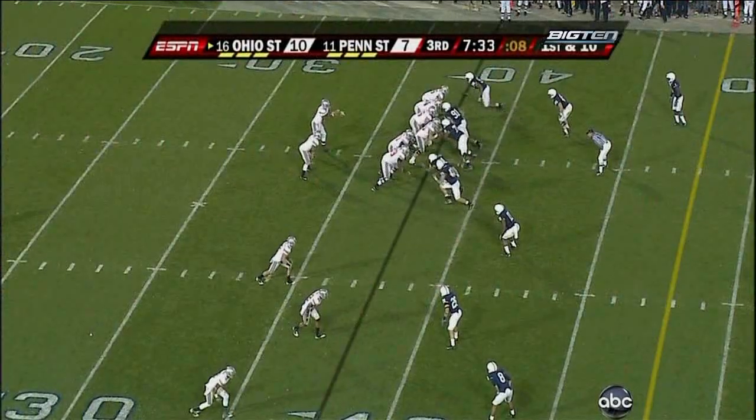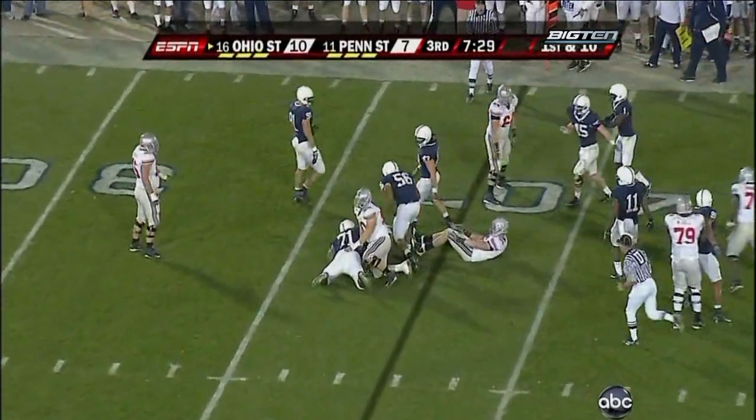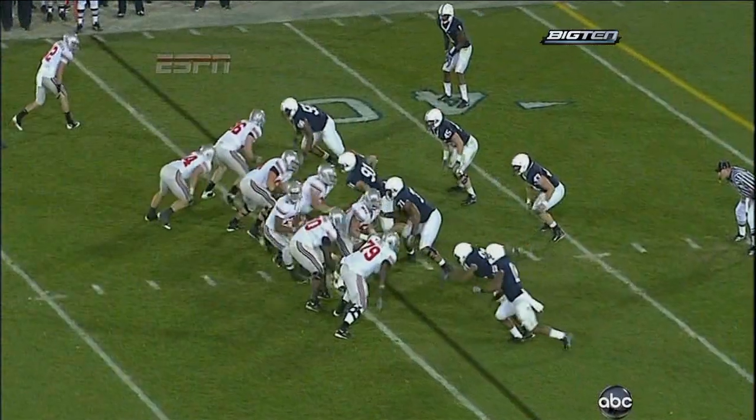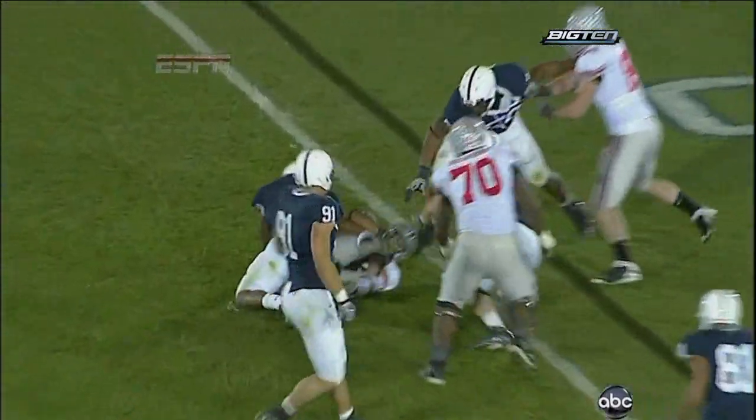First and 10, his own 38-yard line. They give it to Heron left side. Down he goes for a 1-yard loss back at the 37. Heron again up the middle. Bowman takes him down for a loss back at the 46-yard line. Navarro Bowman, he's a good player. He's going to be playing a lot of football on a lot of Sundays.